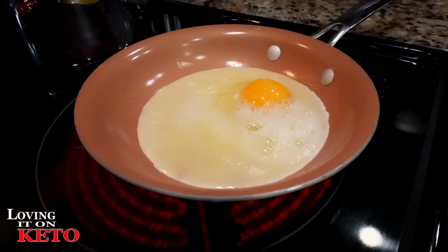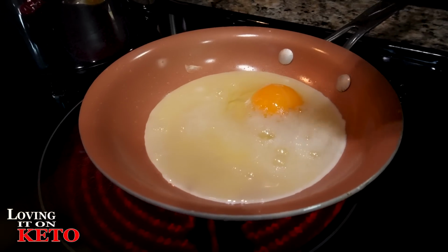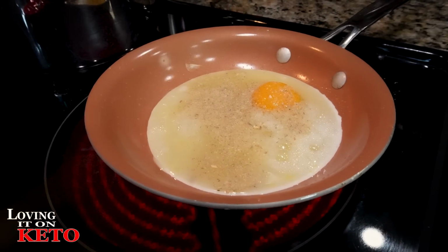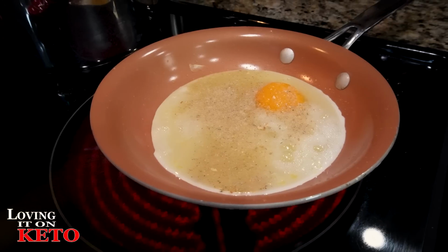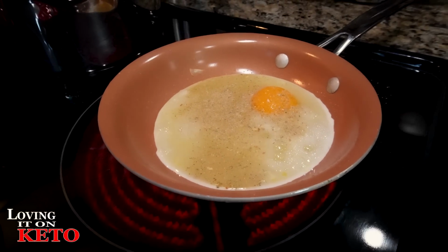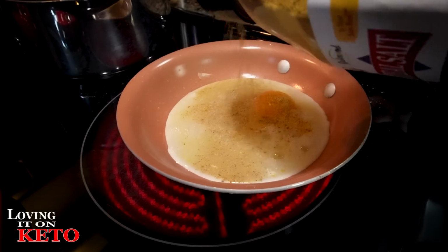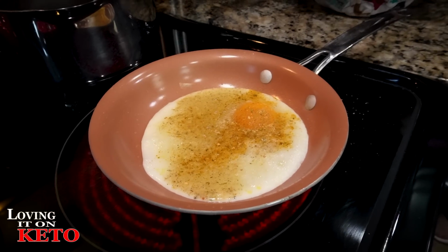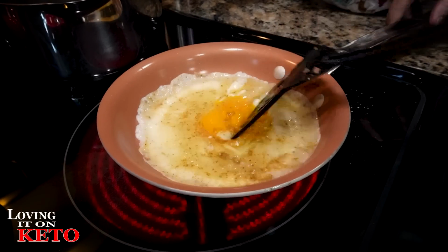I'm going to put a little bit of garlic, zesty garlic pluck on mine. And I'm going to put a little bit of organic seasoning on mine as well. And I want to break my yolk and kind of scramble it.